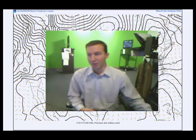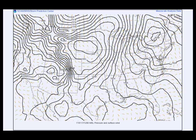Here's the surface map this morning, and you have a 1030 millibar area of high pressure there near the New York and Canadian border region, and that is in a very favorable position and of favorable strength to wedge down the eastern side of the mountains, and that's exactly what is transpiring today.